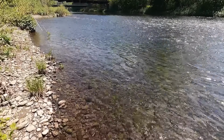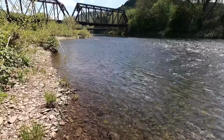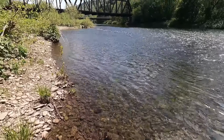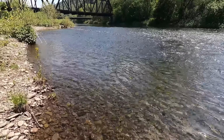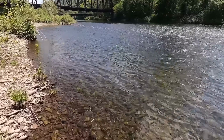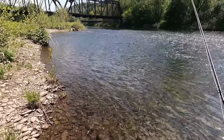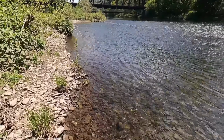Go back to Memphis and, oh, I'm gonna go back to Memphis and, there goes a fish rising right there. Oh my gosh. Put my nymphing rig back on. He's coming around that white bubble line. I thought I saw two of them rise, so there might be two in there. Unreal. Hard for me to pass up rising fish. I'll be right back.